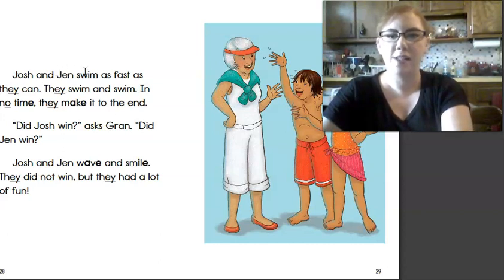Josh and Jen swim as fast as they can. They swim and swim. In no time, they make it to the end. Did Josh win? Asked Gran. Did Jen win? Josh and Jen wave and smile. They did not win, but they had a lot of fun.